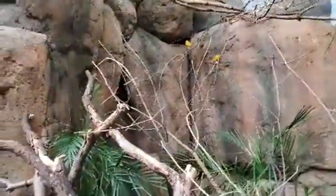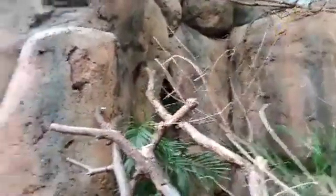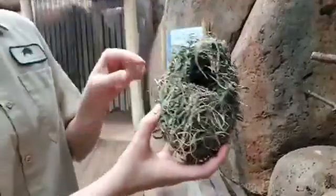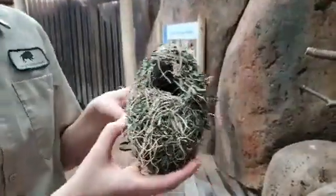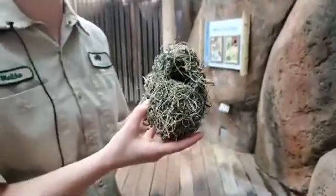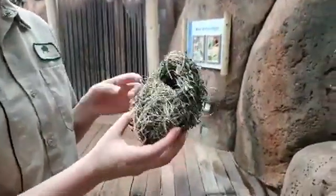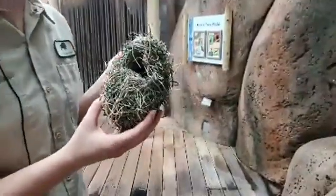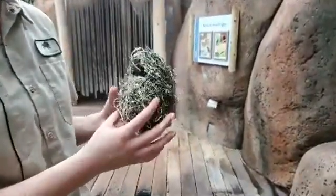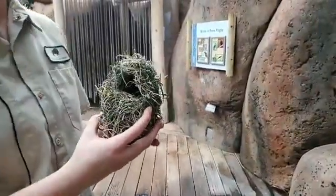I have a nest from a past season, since they are still doing their home renovations right now. But you can see how they've intricately woven it together. They're nature's best crocheters. I wonder if we learned it from them. But they use live plants, dried grasses, anything they can get their beaks on to weave the nest together. And then there's a cavity inside, and the eggs sit in there.